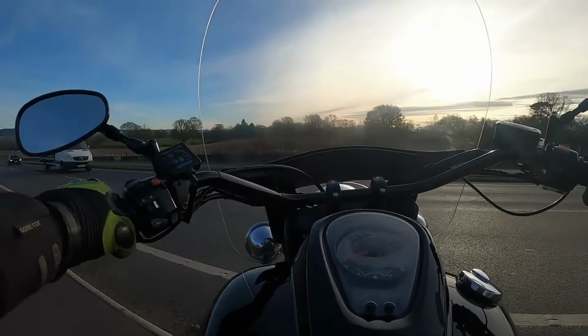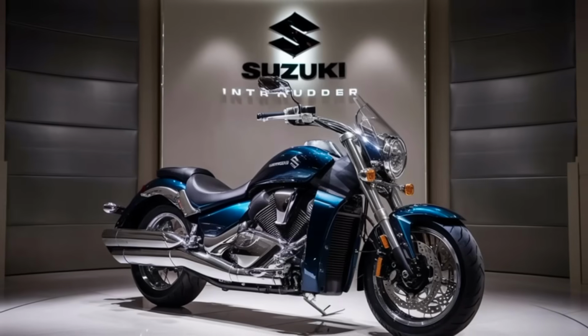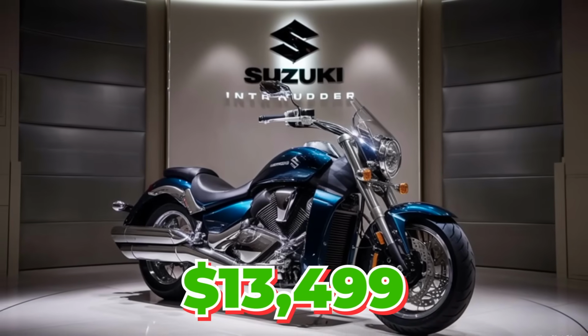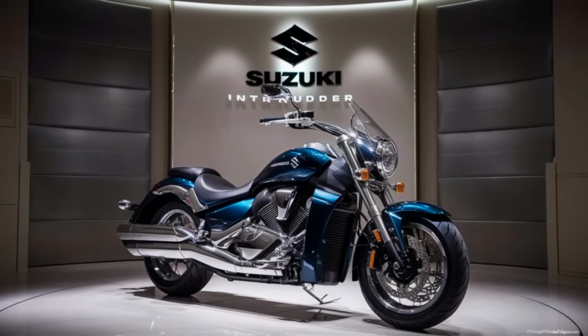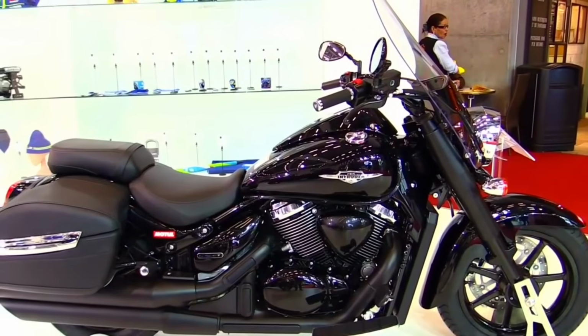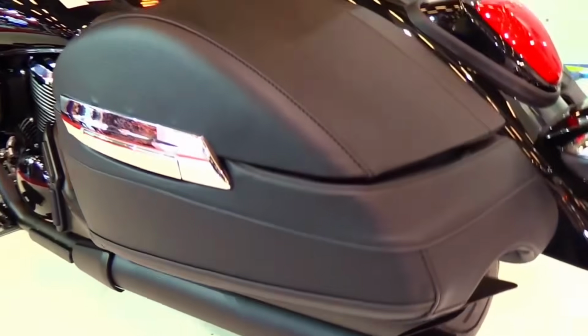One of the smartest moves Suzuki made with the Intruder 1500X is the price. With a starting tag of $13,499, it undercuts much of its American competition while offering similar power, better refinement, and more cutting-edge features. This isn't a budget brawler. It's a calculated hit that knows exactly what it's doing.